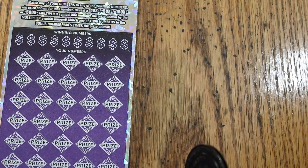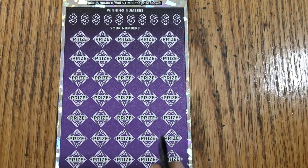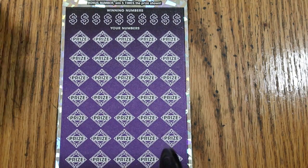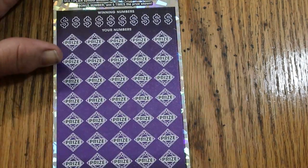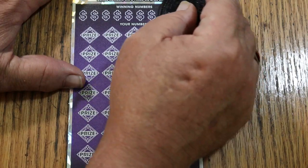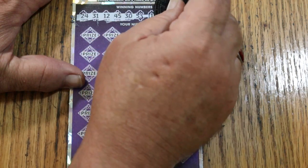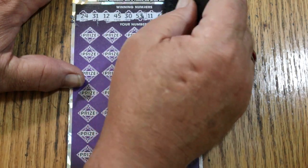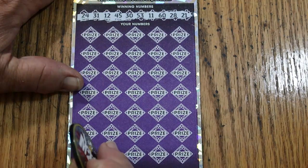That's okay. Last ticket. Ticket 17, black box. And we will get directly here. Let me get a little water. There we go. Bonus number on this one will be 54. Let's see if we can end with a nice win. 24, 31, 12, 45, 30, 53, 11, the big 60, 28, and 21. And bonus is 54.